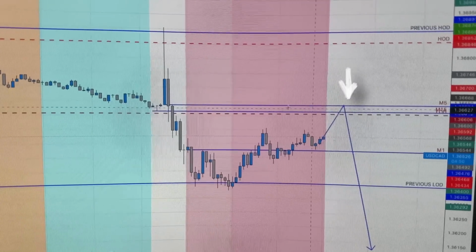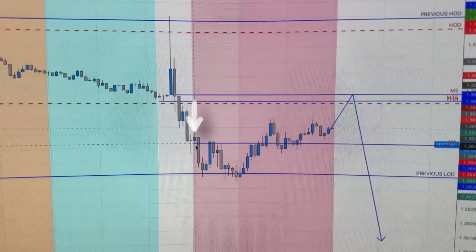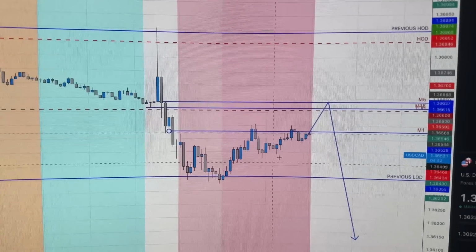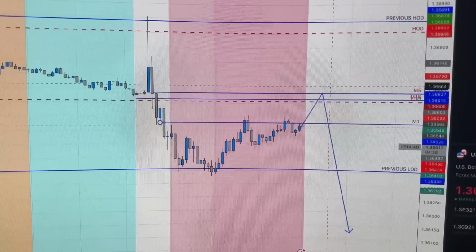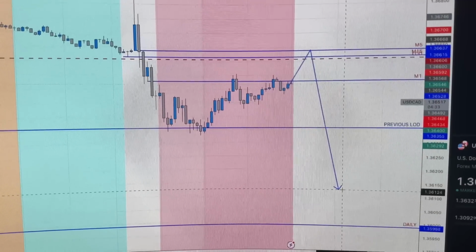So we have the M15 and the M5 in confluence. Now this right here is still an area of supply, but it is not the one that created the push. So very likely price just reacts off of this, and what's going to happen is price will pull back up into the M15 and the M5 and continue the bearish move from there, hitting the target.